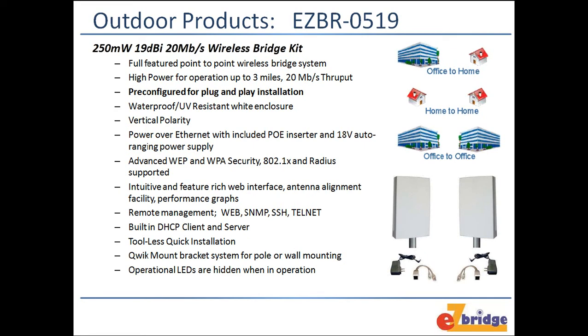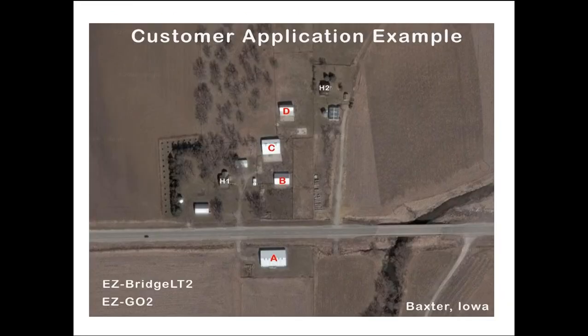We do have a bigger one, and we'll talk about that in a minute, but let me throw out another idea here. What one of our customers did, I'm thinking this was Iowa, there you go, Baxter, Iowa. His house here, H1, that's where he had his main computer and his internet. But he wanted to be able to expand his network to his other buildings. Very simple. So what he did was he installed an Easy Bridge at his house and one at Building A across the county road there.